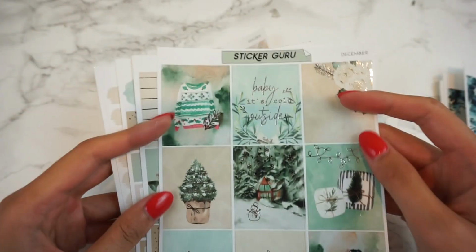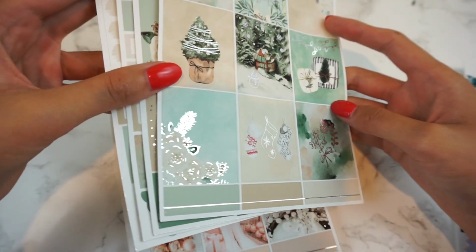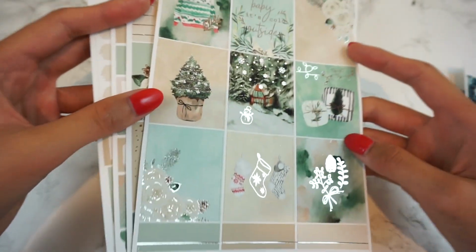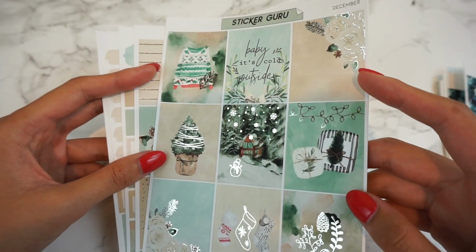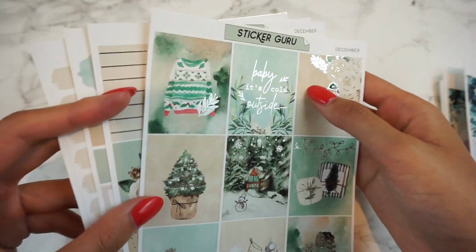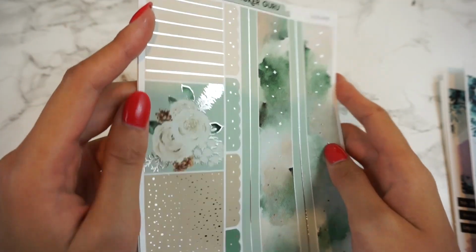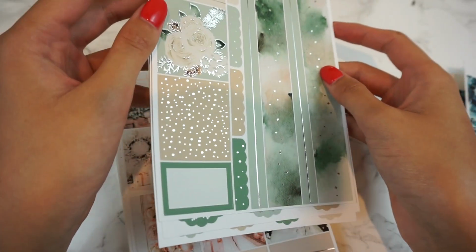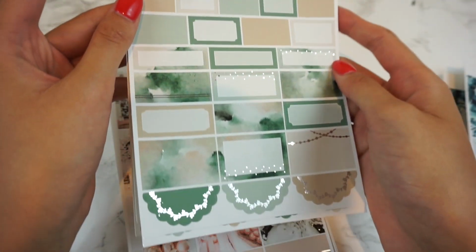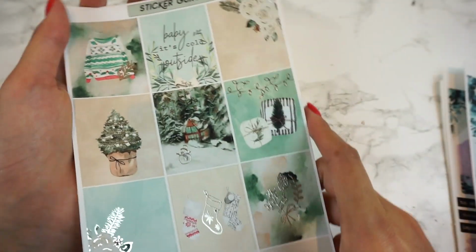Next, here is the weekly kit. It's also in silver foil to match with the monthly kit. So they are both silver. Super cute. Lots of Christmas deco. And then the quote box says, "Baby, it's cold outside," which it is definitely not cold yet, but we'll get there. Boxes page. Then we have the functional page. That is December.